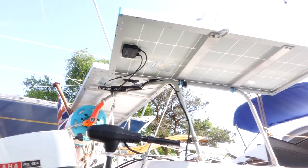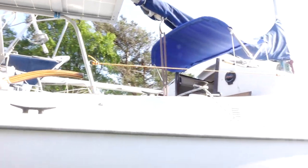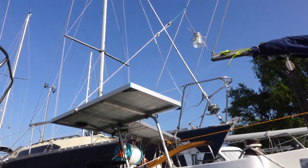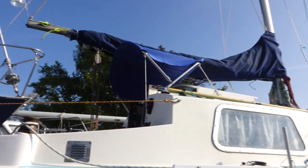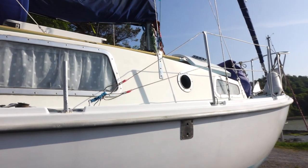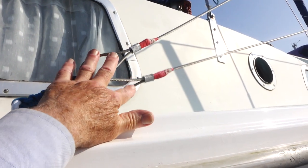Plenty of solar power, 200 watts of solar power up there, and we've also got the canopy on now, which is really nice. It keeps the sun off and the rain off the instruments and so on. You'll see we've done this ourselves. This is so that you can walk around here, and this is open here. We have unclippable lines running through, clippable lines running through there, and so on.